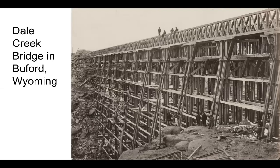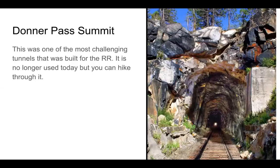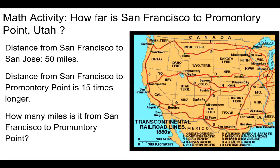This is the Dale Creek Bridge in Wyoming, one of these big trestle bridges. Again, if you're familiar with the Tahoe area, this is the Donner Pass Summit. This was one of the most challenging tunnels that was built for the railroad. They no longer use it today, but you can hike through it if you're visiting the area.